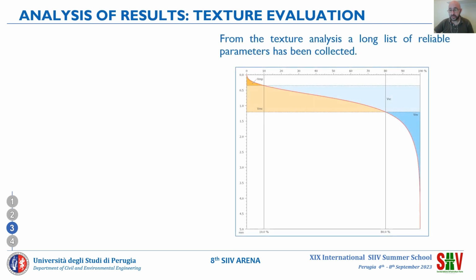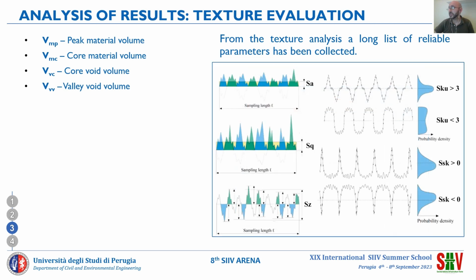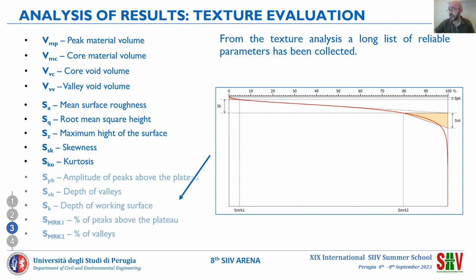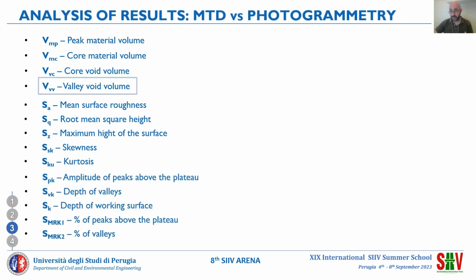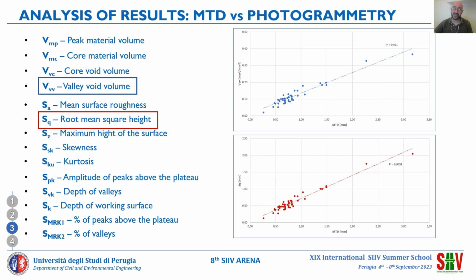And before moving to the results of the direct shear test, let me take a few seconds again to talk about texture, because as you may know, when you involve texture, you can find hundreds of parameters, of indicators, depending on what you need. So we decided to select a short list of parameters, including both volume parameters from the Abbott curve, height parameters, and also some shape parameters like the kurtosis. And I want to remark that this whole list can be obtained just using the advanced approach.